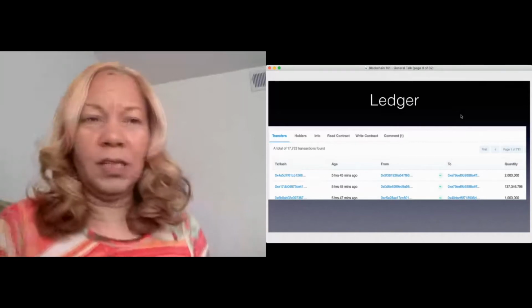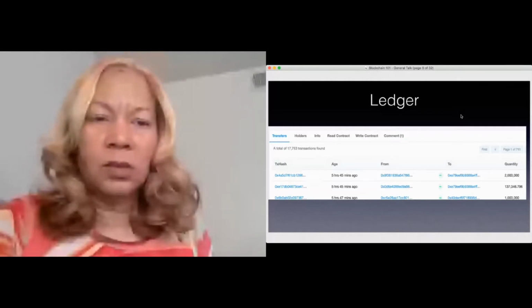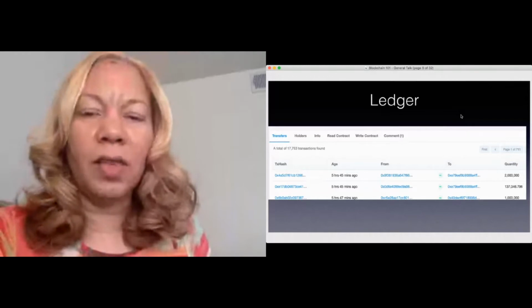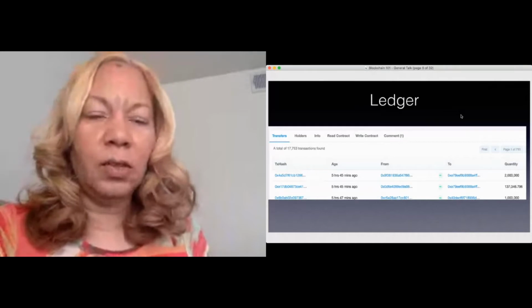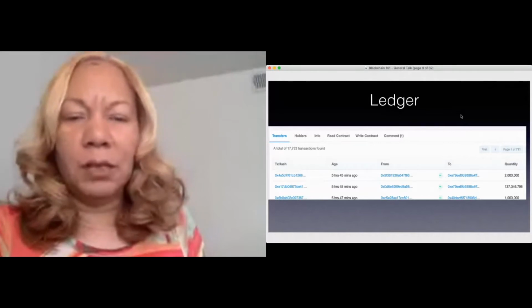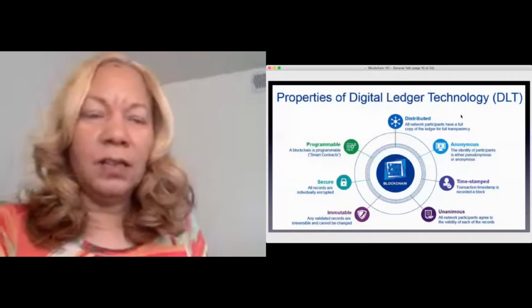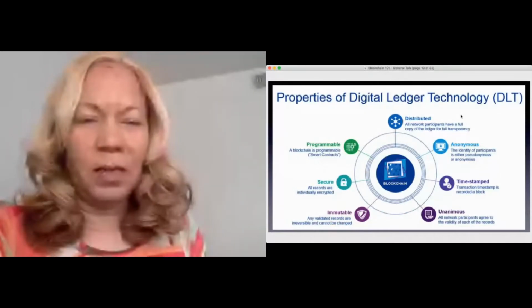So what is DLT? You may hear that term as well. DLT is basically a blockchain. It has all the elements of a blockchain. It's distributed, it's secure, it's immutable, and it's also a ledger, time-stamped. So don't think that DLT is different. It's really not. It's literally the same thing.